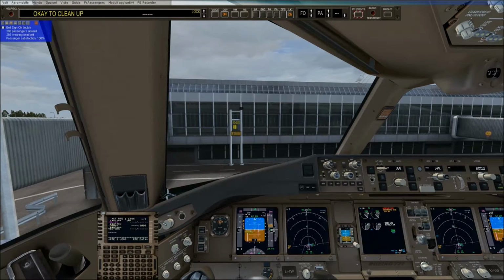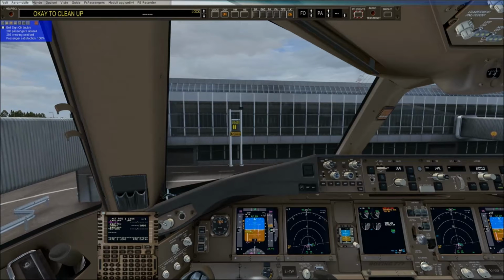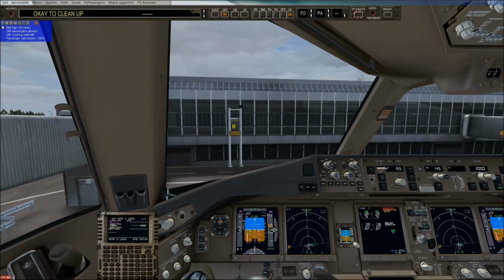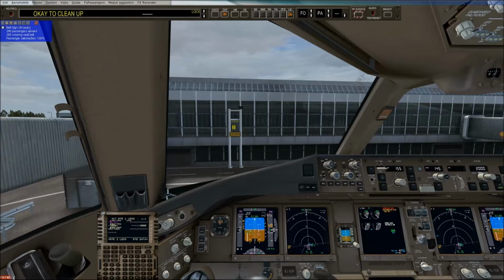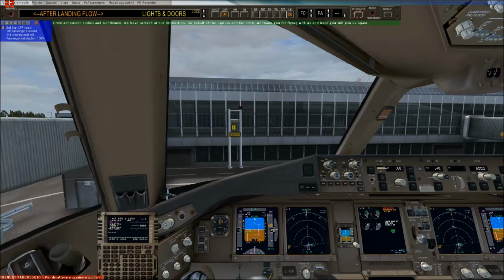Ground control, Finnair 795, request taxi. Finnair 795, taxi via Yankee 3 Zulu Zulu. Holding position, runway 22 left. Contact tower 118.1. Ladies and gentlemen, we have arrived at our destination. On behalf of the captain and crew, thank you for flying with us today and hope you will join us again.